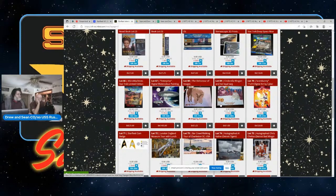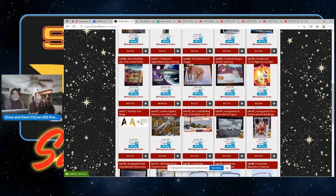A couple of Tard paintings. One's at $5. One's not been bid on. Score Bunny digital art. I don't know what that's from, but it hasn't been bid on. I think it's an anime. And we got another custom badge here at $5.25. London, England Museum Tour with lunch. So far, nobody's bid on that.